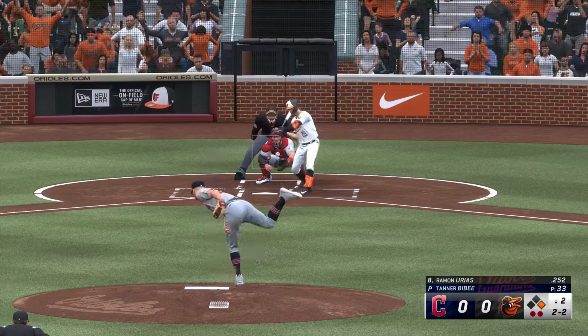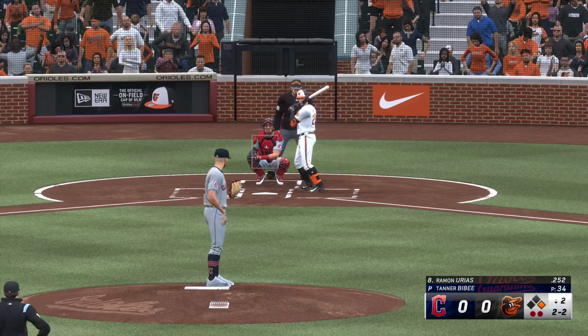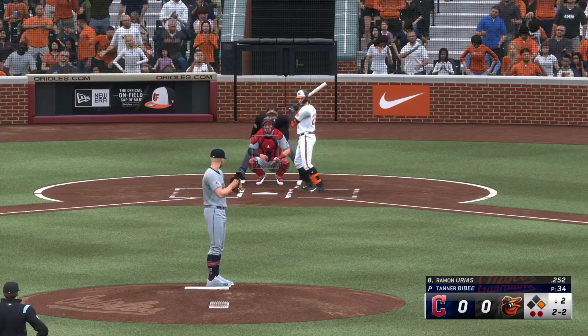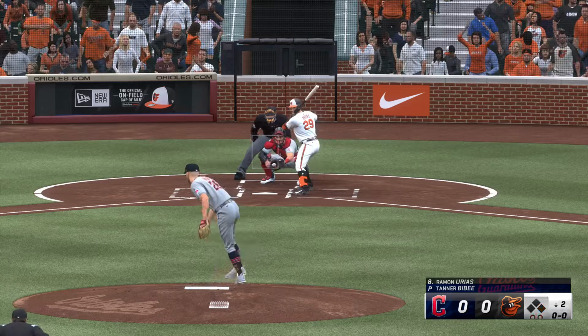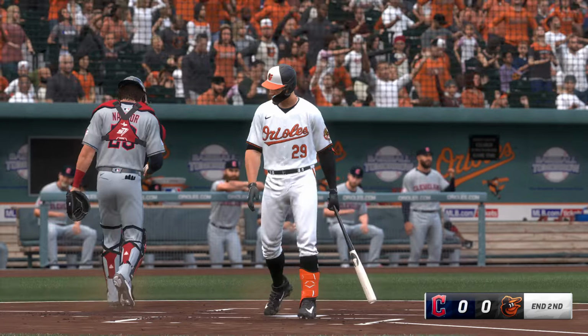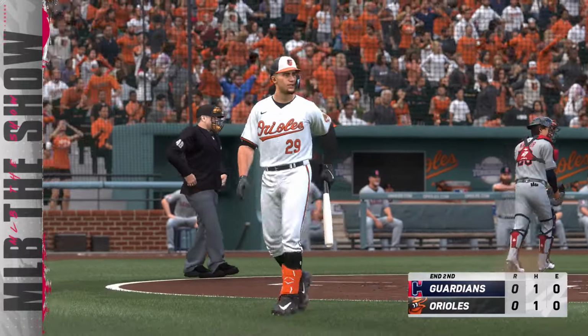Kicks and deals. Gets a piece and stays alive. And he deals. There goes the runner. Got him. And that is that. One left for the Orioles. We'll move to the third with no score.